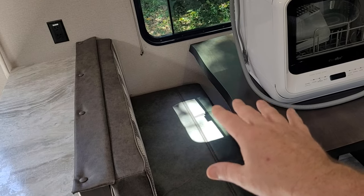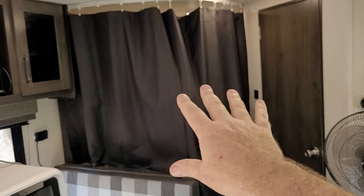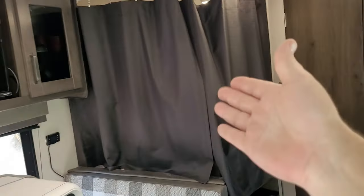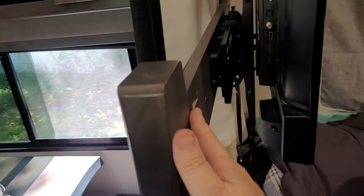Normally, if we're out camping, I have to work my day job as well. So this is where I set up to work. And that gives Kevin his own room to be able to watch TV, watch movies, do whatever he wants. Would also be good for any guests that come along. Another addition here in the bunk is the TV. I attached a TV mount to what was left of the top bunk, and it works out really well.